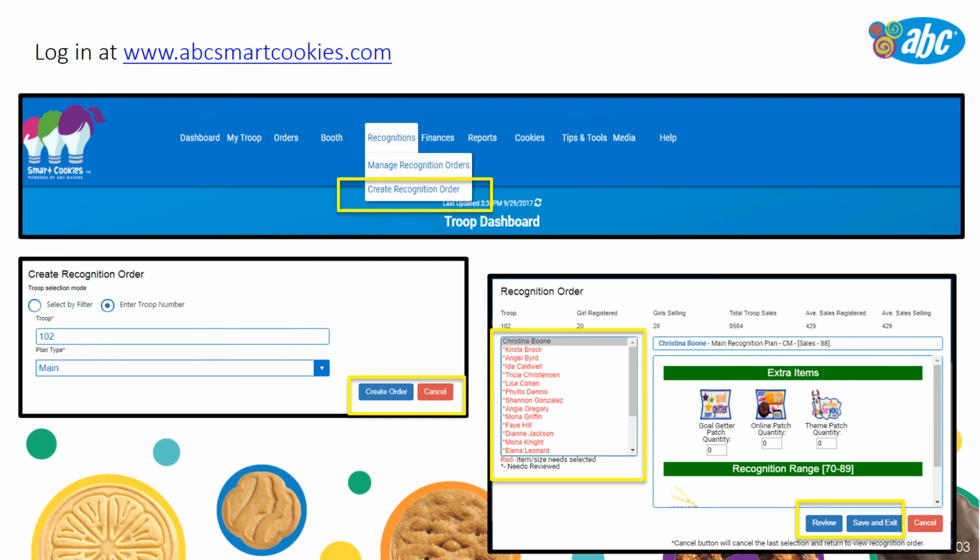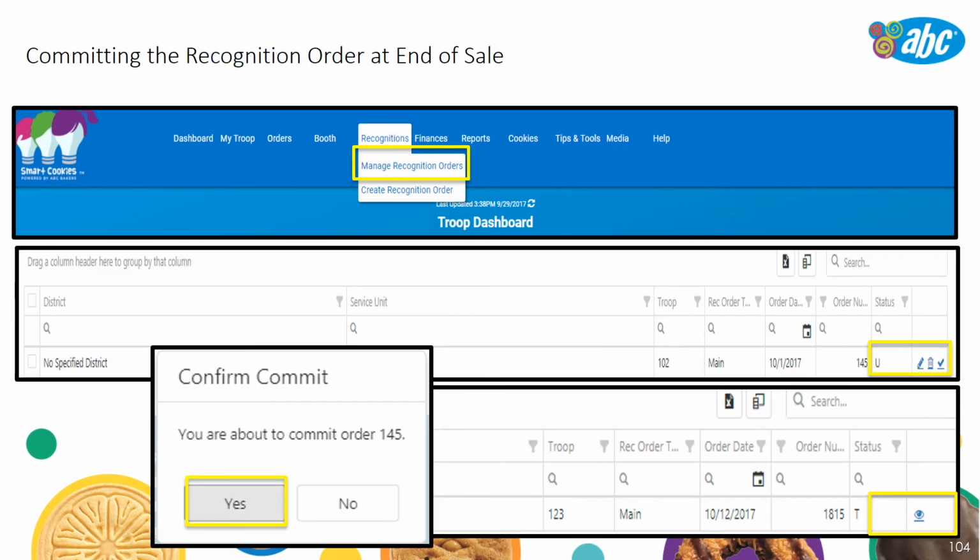This means that the girl's recognitions need to be reviewed. Typically, if a girl's name remains highlighted in red, it is because she has a selection that needs to be made, either a t-shirt size, a cap date, or a higher level option choice. Once options are selected and all girls' names are in blue, you can then click Save and Exit. Upon verifying all girl recognitions, you are now ready to commit your troop's recognition order.